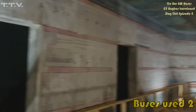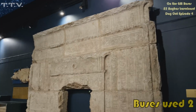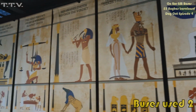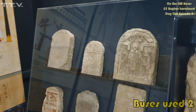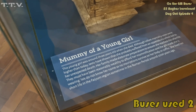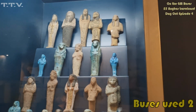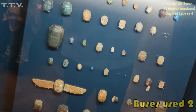It's very atmospheric though, look at them. Traditional Egyptian fireplace by the looks of things. Advertising hoardings. They even had billboards back in them days. Scarab beetles.